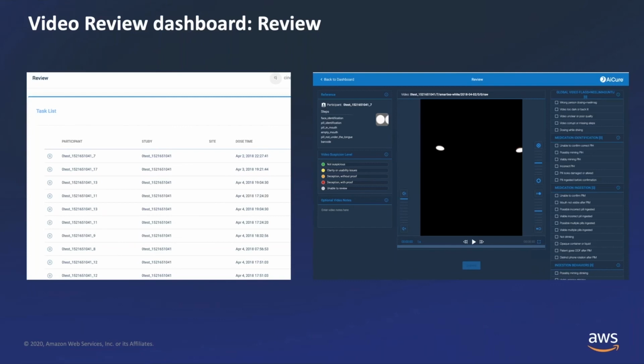We ask reviewers to help us classify the video into 4 categories: red, which is intentional non-adherent with proof; orange, which is intentional non-adherent without proof; yellow, which is around usability or clarity, such as patient was dosing outside the video of the camera; and green, which is non-suspicious behavior identified. AI will output similar labels so we can compare that with the human results.